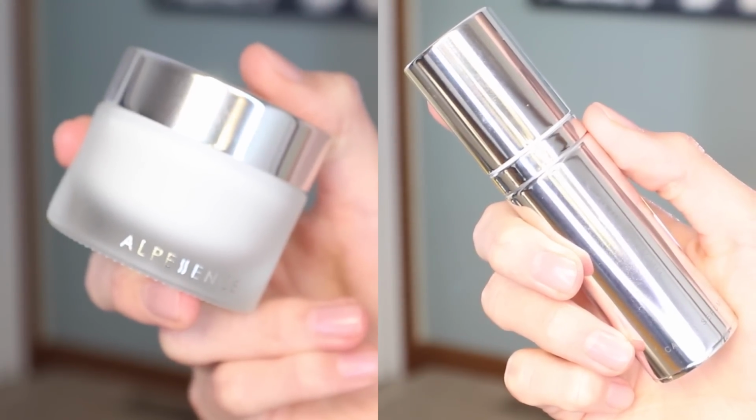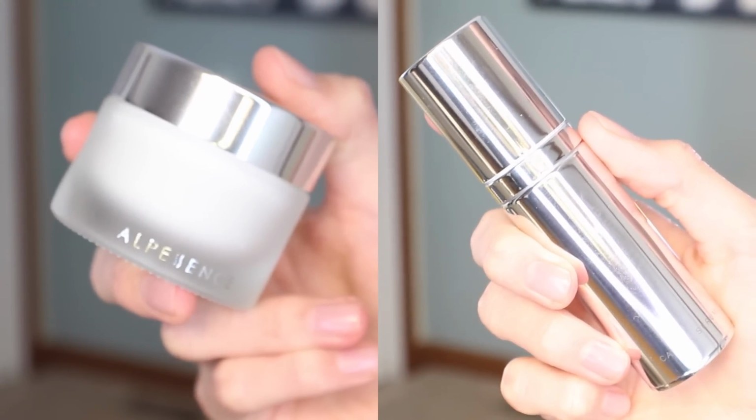They are from a Swiss brand called Alp Essence, and this is the Moisturizing Refining Mask and this is the Caviar Serum. They are anti-aging products and they're all about absorption and making sure you get the best out of your ingredients. So I'm going to go ahead and apply this mask, leave it on for 10 minutes, take it off, and then come back and finish off with my evening skincare routine.